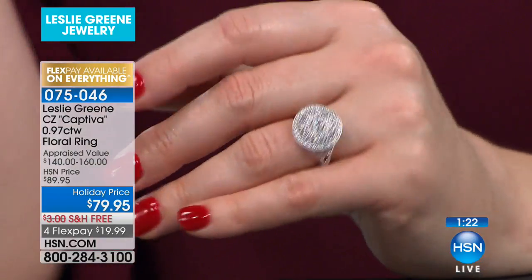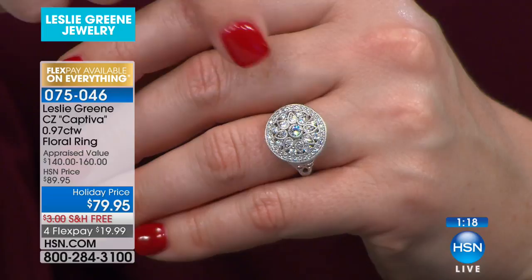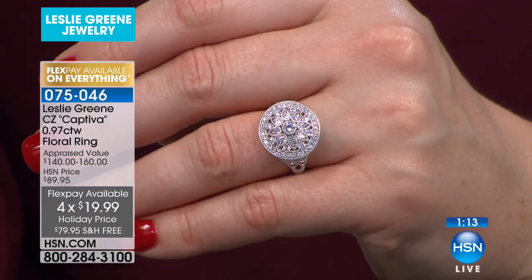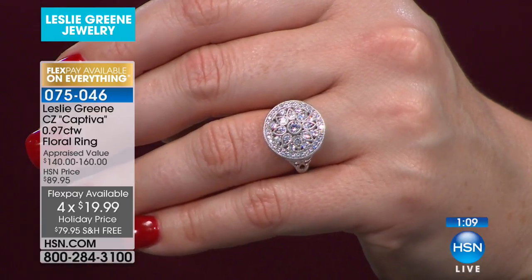Oh, absolutely. When you're doing your champagne, right over there at that table, they're looking and saying, what is that beautiful ring? Yes, it's so true. I just think it has that pizzazz. It has the sparkle. And at $79.95, this does not look like under $80. Honestly, it looks like you'd spend thousands of dollars.